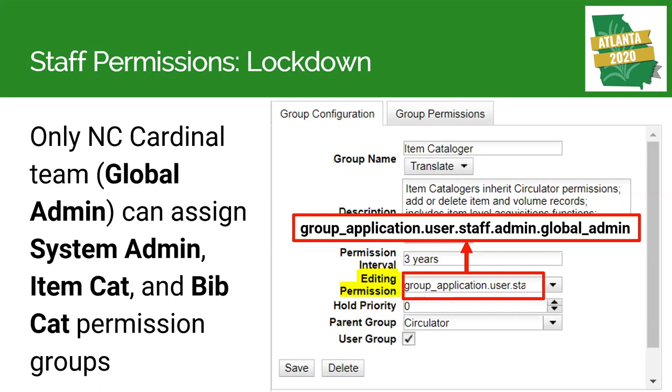Utilizing Evergreen's group application permissions within the editing permission field in the group configuration tab allowed us to do exactly what we needed to. There are multiple options for applying a specific group application permission to the group configuration editing permission field, which you can see highlighted in yellow here.